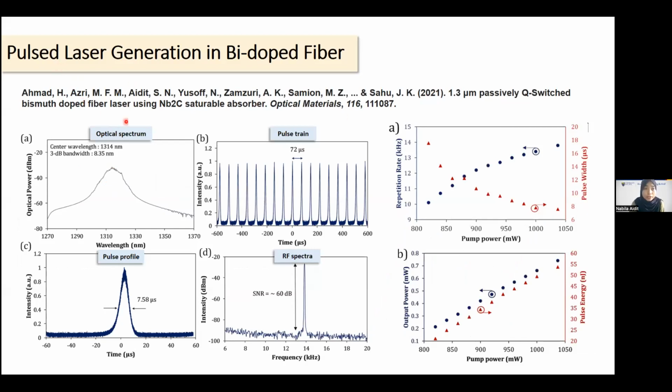We managed to demonstrate a 1.3 micron passive Q-switched bismuth-doped fiber laser using a nanotube absorber. So the Q-switch output characteristics and the performance are more or less the same as the previous Q-switch, but this time we managed to record higher output power with bismuth. It was recorded at around 0.7 milliwatt. Previously with praseodymium, we only got an average output power in the range of microwatt. So this is quite an improvement for generation of Q-switch in 1.3 micron.